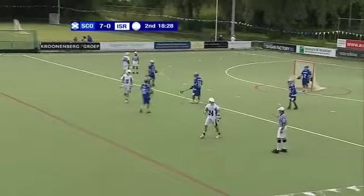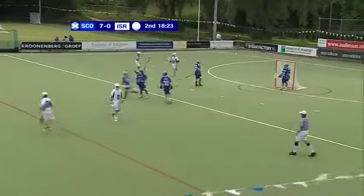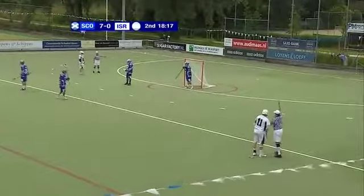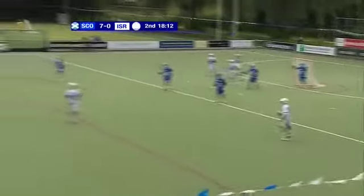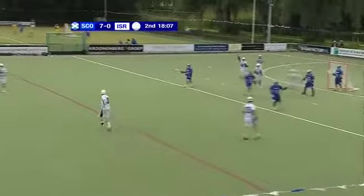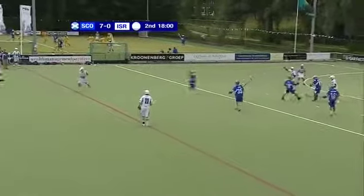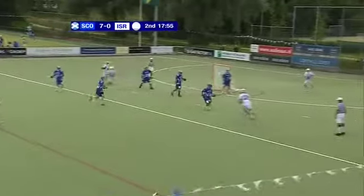Martin Crawford seeing some time now in attack for Scotland. So we have the attack of Dan Hayway, Martin Crawford, and number 14 Miles Boner, Jesse Fair, Mark Curry, and looks like 24. This is Vickers in midfield, so it's Hayway and Carey up top for Scotland.